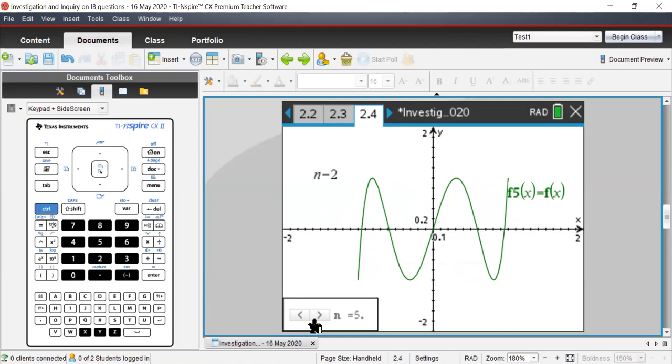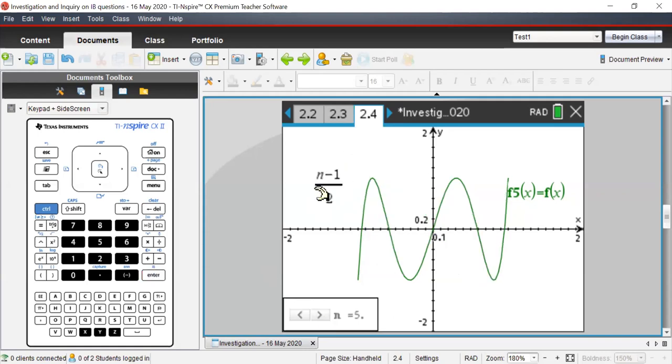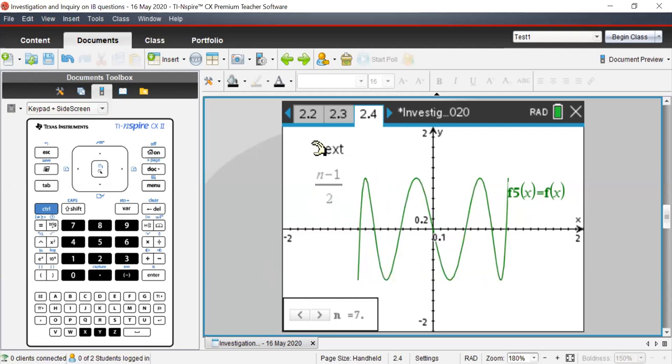So the question here is actually asking you to come up with a pattern, a formula for this, and whether it fits different values of n. Due to time constraint, I won't be going through exactly how to do this, but the idea is n minus 1 divided by 2. So when n is 3, 3 minus 1 divided by 2 is 1. 5 minus 1, 4 divided by 2, 2. 7 minus 1, 6 divided by 2, 3. So this is the answer: n minus 1 over 2 is the number of local maximum points for the different values of n.